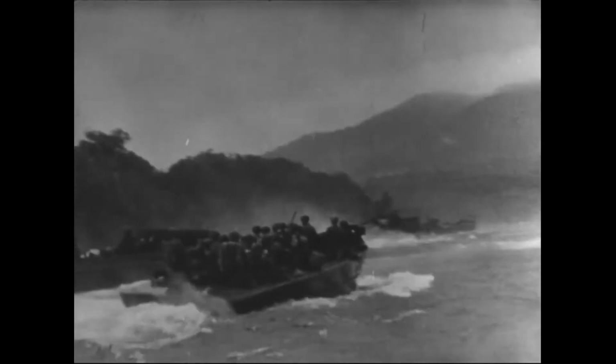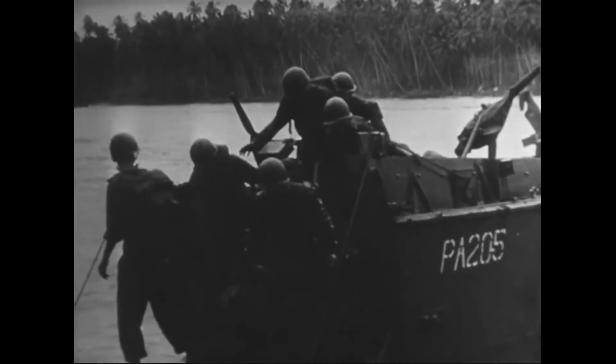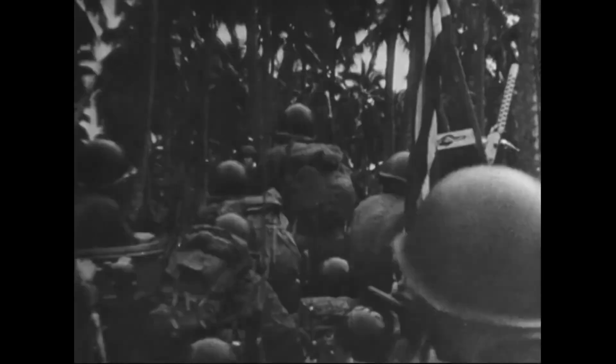Meanwhile, our main forces will remain on board offshore and wait for the signal, beachhead established, before following with our supplies and heavy equipment. On the success of the first assault depends the success of the entire operation. Boat bottoms scrape land, and here they come. Nothing is tougher than an assault like this. Nothing demands more nerve, more sheer guts.